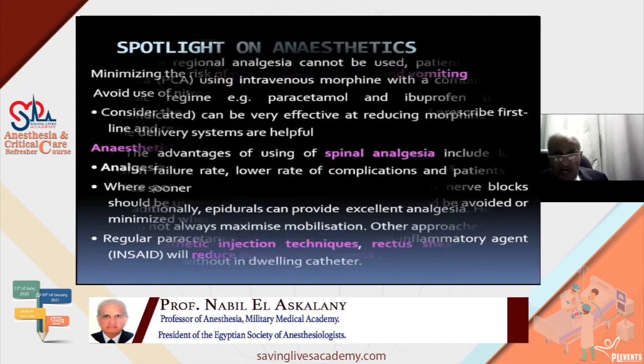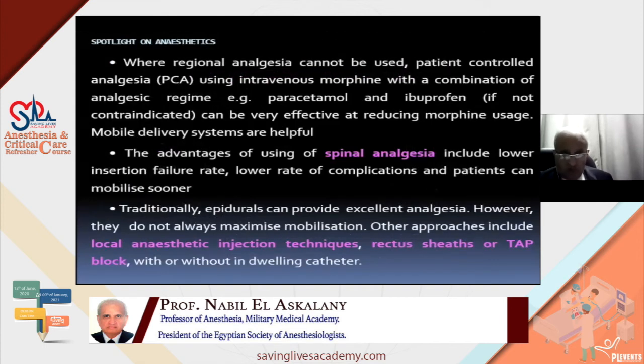Where regional analgesia can be used, as I said before, patient-controlled analgesia could be used. A combination analgesic regime, that is paracetamol and ibuprofen, maybe with minimal intravenous morphine, if not contraindicated, can be very effective at reducing morphine usage. So paracetamol and ibuprofen will diminish the use of morphine.